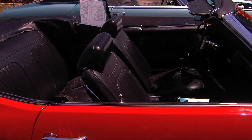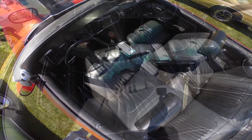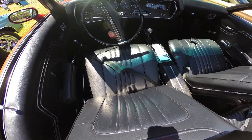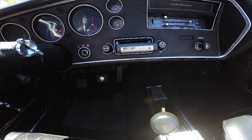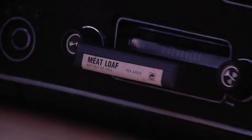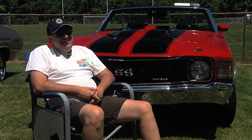Walk us around your car. Tell us about the interior. Well, as you can see, it's cranberry red, and it's got a black interior, 4-speed car, a 454 M22 Rock Crusher transmission. Everything is bone stock on this car, right down to the 8-track with the Meatloaf tape in it. 8-track Meatloaf tape, and it works. It's kind of shaky, but it works. And you admit to listening to Meatloaf. Yes, sir, I do.